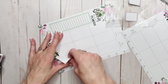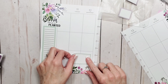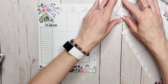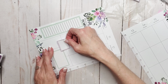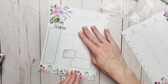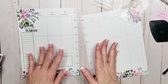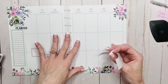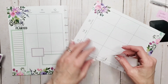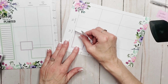I almost need little mini guidelines all the way through the planner that are almost invisible, but would be great for laying down stickers when you're trying to make them float and still get them straight. All right, so let's lay this guy down like so. I totally understand why people tend to write a lot of lines in their planner, because with the sketch thing, you can get it straight. Me, however, I don't particularly like that look, so I like a lot of white space.